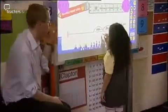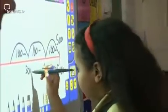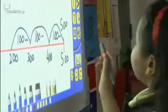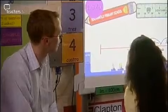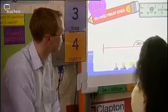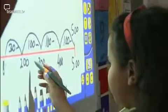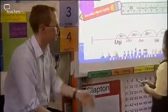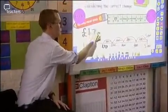Make sure you record down here where you're going on the number line. And 30 more, isn't it? Lovely. Great number line. Really clear. £170. So £170 in pounds and pence? Louise? £1.70. Fantastic. Okay, thank you, Miss Tommy or Miss Amelia.